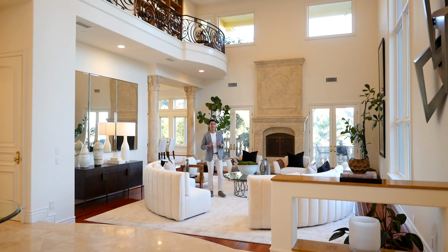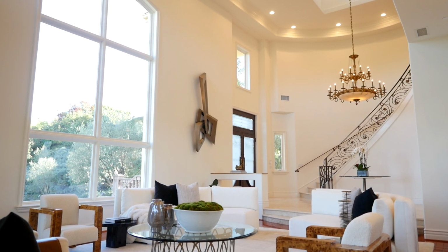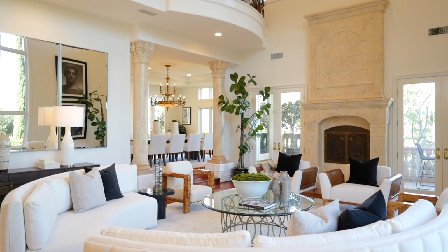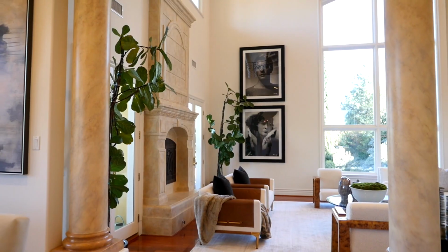If you love to entertain, this entry and living room is going to blow you away. The volume in this room is so grand, where you can showcase all your beautiful artwork, which will complement the views, and it leads right into the dining room.